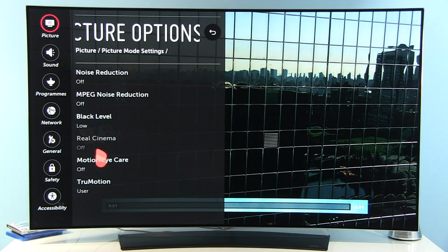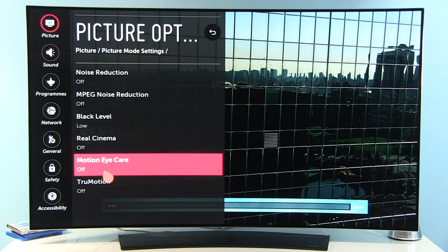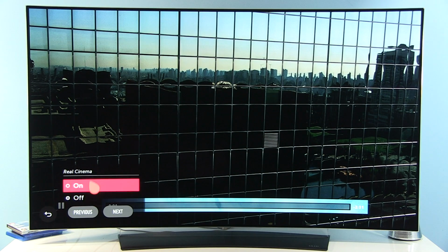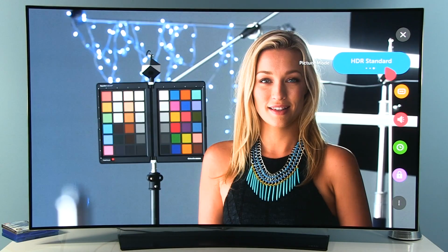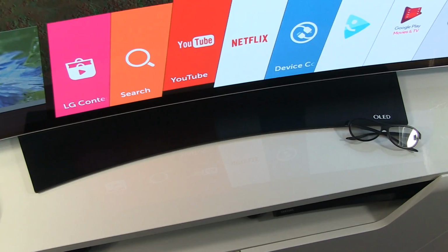Thanks to adjustments in TrueMotion and Real Cinema, I was able to experience great handling of 24p movie content without excessive judder that was distracting before. There is also an option to enable soap opera effect, and if you want to learn how to do it, check my calibration video linked below. Image retention was visible only when I was doing calibration and had patterns on screen for longer periods of time. In typical usage, I did not encounter any issues in this regard. But still, I would not recommend using this or any other OLED TV as a PC monitor.